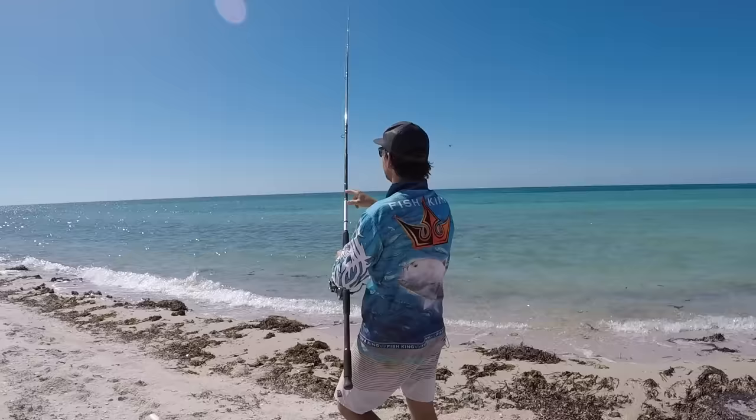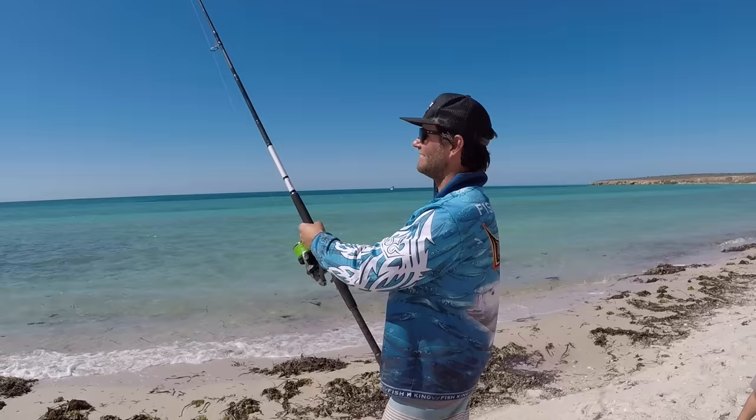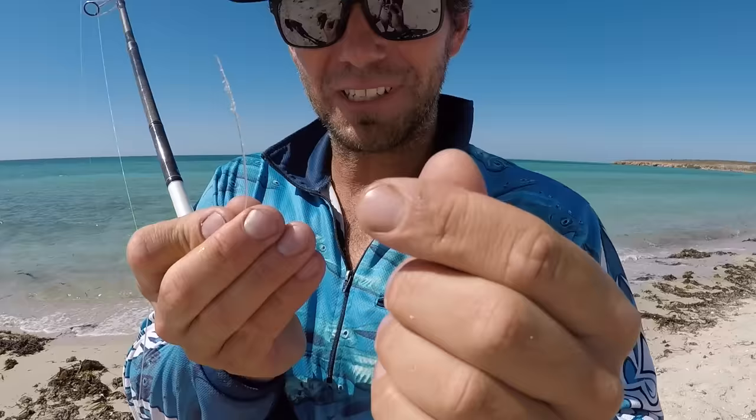A shark, I reckon. What do you reckon it was? Maybe a shovel nose. I don't know. Shark, probably, bit me off. Took me hooks. That's 80 pound leader. You rub through, chomp. Bugger.